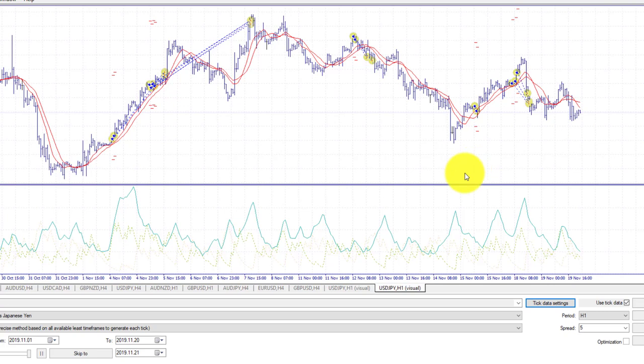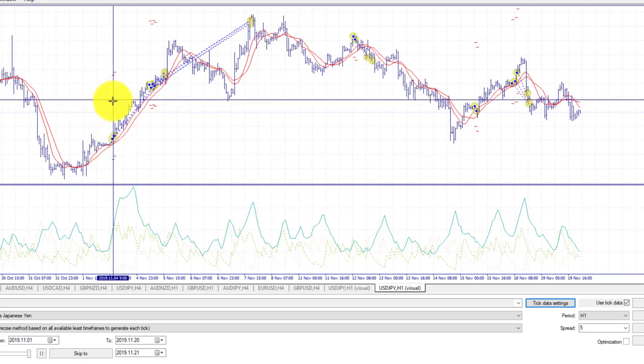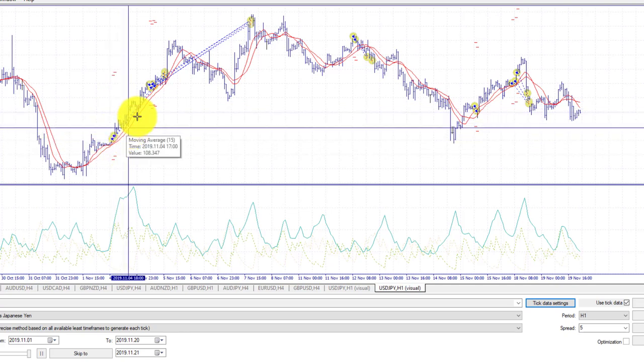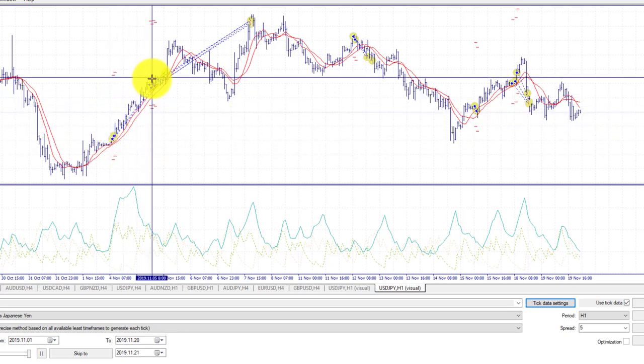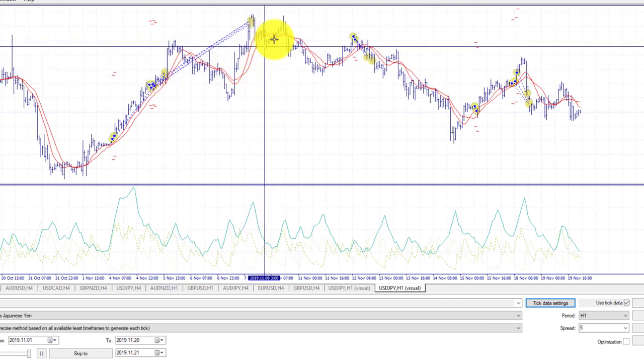Now notice what just happened. We've reached the end of the test. And at the end of the test, the strategy tester adds the indicators that give the signal. So why did we enter those buys? Oh, we entered those buys because the ADX was high and the 2 moving averages were pointing in the same direction. Same thing there, the ADX was high and the 2 moving averages were pointing in the same direction, and so on.